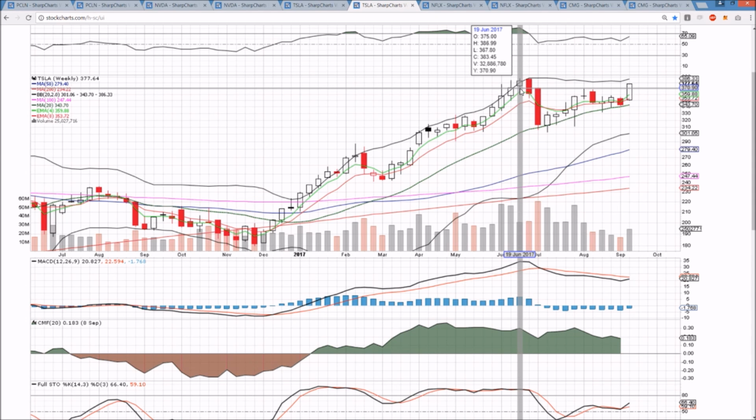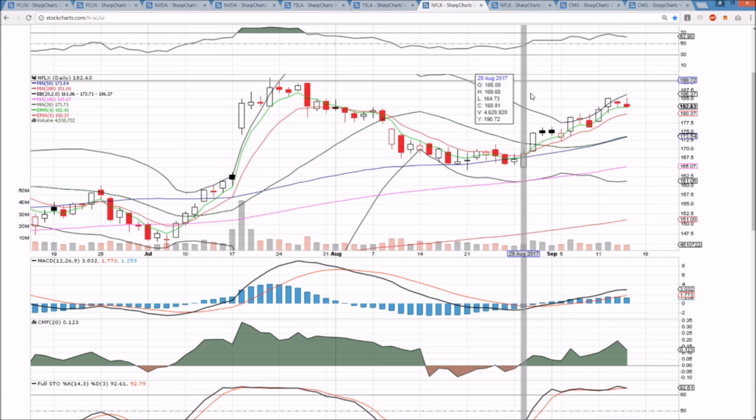The only two resistance levels left to be looking at here on Tesla, as all-time highs appear to be in the future for Tesla sometime, potentially even in September in the next 2 weeks. So keeping a close eye on these bulls.